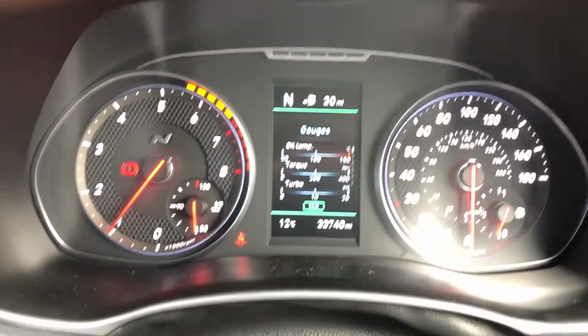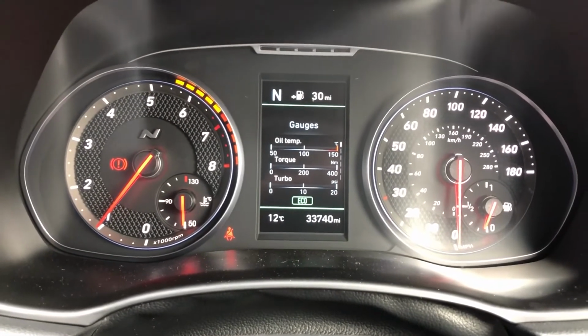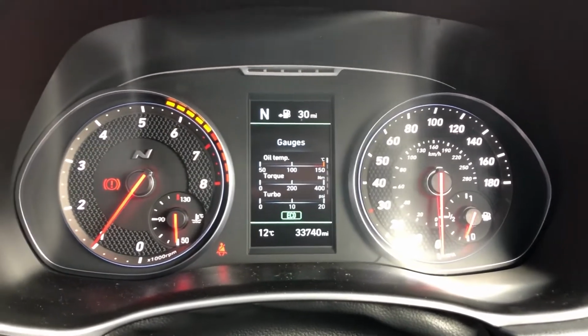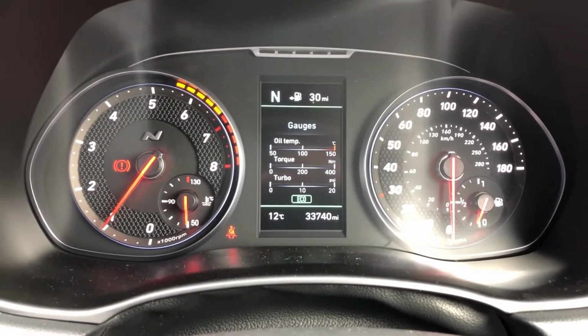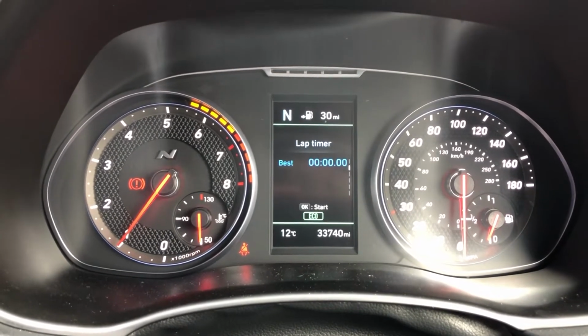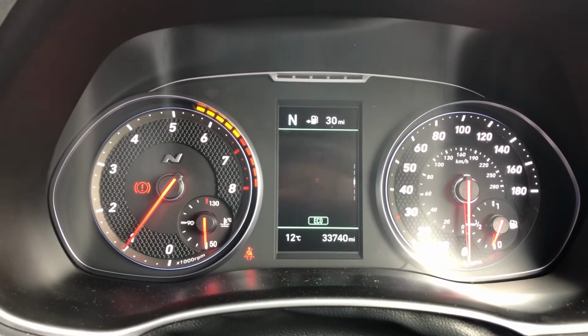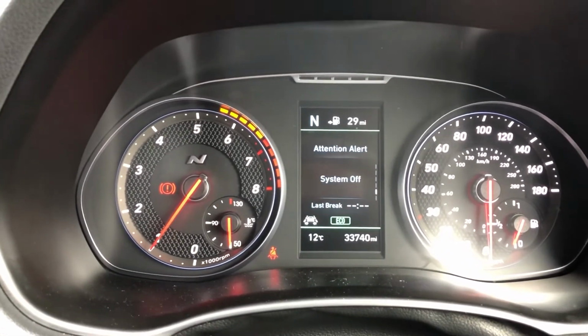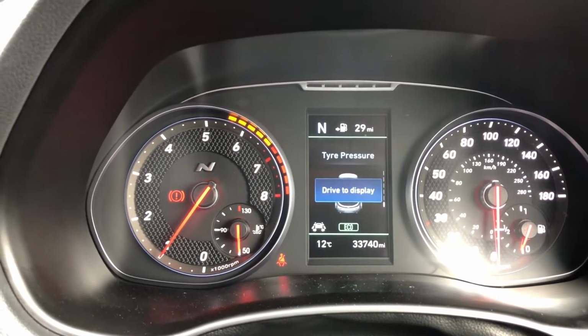You've got your gauges, which of course, as part of a performance set and part of a characteristic of being a true pioneer in the hot hatch category, everybody needs performance gauges and indicators. You've got your torque, your turbo, and your oil temperature. You've got a lap timer. You've got your G-force meter. You've got lane assist, which you can turn on or off if you wish. And you've also got attention alert and tyre pressure as well.